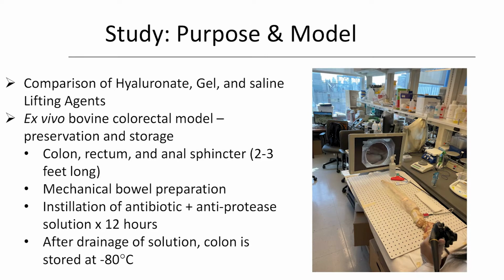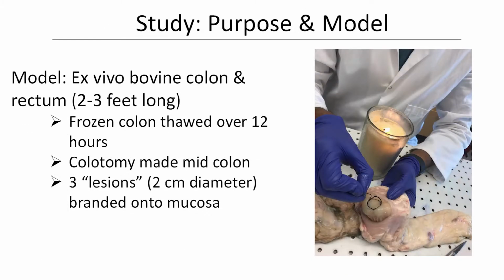This study's purpose was to compare hyaluronate, ORISE Gel, and saline as ESD lifting agents in an ex vivo bovine colorectal model. Intact large bowel was obtained and mechanically cleansed and instilled with antibiotics and antiproteases. After drainage, the colons were stored at -80 degrees Celsius. Prior to use, the colons were thawed slowly.